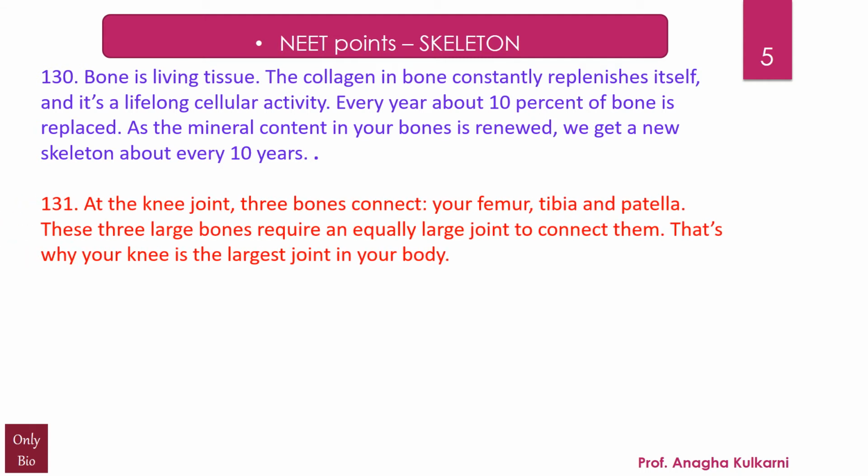Next, at the knee joint, three bones connect: femur, tibia, and patella. These three large bones require an equally large joint to connect them. That's why our knee is the largest joint in the body.